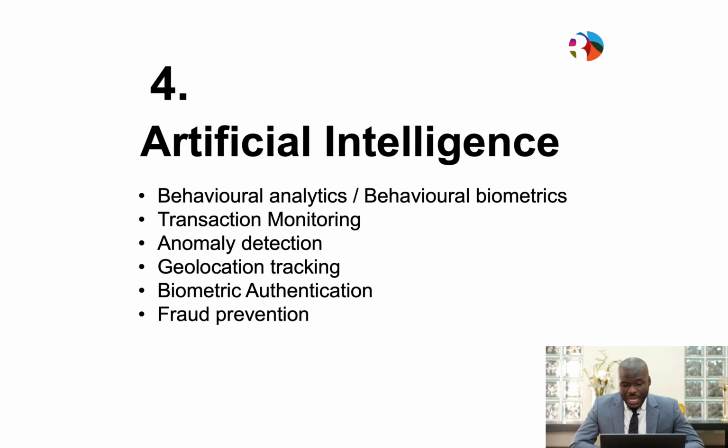So with AI, I talked about behavioral analytics earlier. With AI, we can easily implement things like behavioral analytics, behavioral biometrics, transaction monitoring, and anomaly detection, which I said earlier. A customer is used to sending $20 every day, and suddenly this customer wants to do a transaction of $2,000. So that is an anomaly because the AI should know that this is something that is unusual. The customer doesn't usually do these high value transactions.